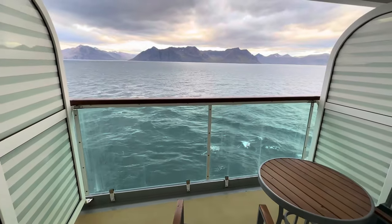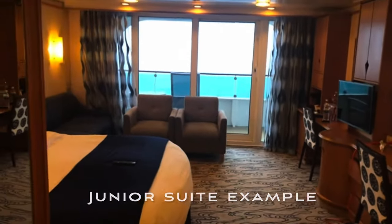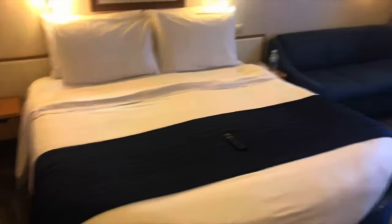The next category up are your junior suites. This cabin gives you a little bit more space. You get double Crown and Anchor points, and that's it. You do not get all full suite perks. Just remember that. I'm going to show you the real suites in just a minute.